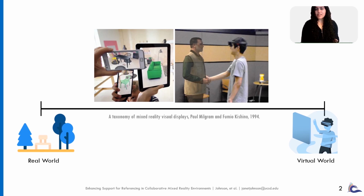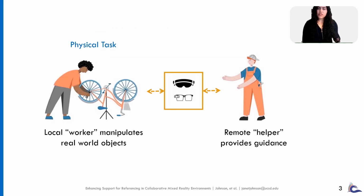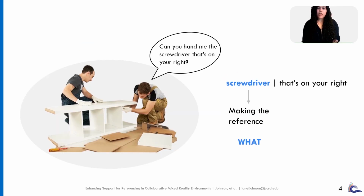Mixed reality is a spatial medium that allows physical and digital objects to coexist and interact with one another. It is especially suited to enable remote guidance for physical tasks, and that's the collaboration setting we focus on in this paper. This is where you have a remote helper guiding a local worker through manipulating objects in the real world. If we break down this example, the reference has two parts.